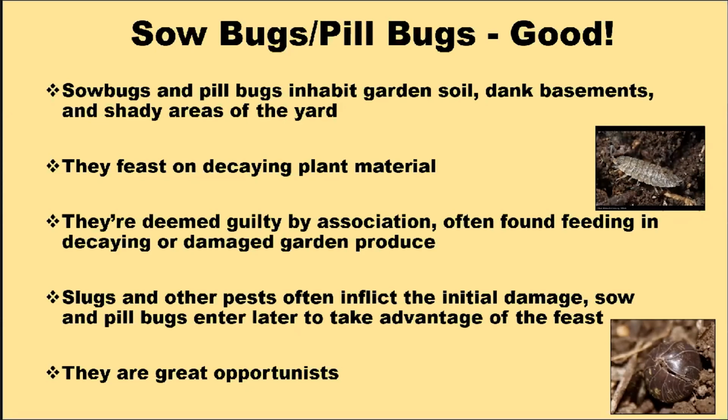They feast on decaying plant material. They are not hurting plant material, but if it's already decaying, that's what they are doing. They are cleaning it up. They're deemed guilty by association because they are often found feeding around your produce. But remember, something else caused that damage in the first place. These guys are just there to clean it up. So either the slugs or something else, they were the ones that did the initial damage. These guys are great opportunists.